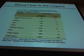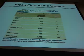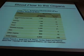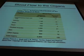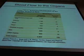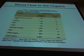Here you can see distribution of the cardiac output at rest. All right. GI tract and liver, 1,400 mils per minute. Kidneys, 1,000. They're filtering. Skeletal muscles, 1,200. Heart, 250. Consider the amount of muscle in the heart, the size of a grapefruit versus the skeletal muscles. Brain, 3 times what the heart gets. Not much bigger. 5,800 mils per minute. That's a resting heart rate.